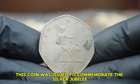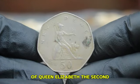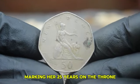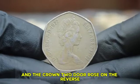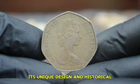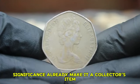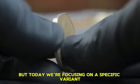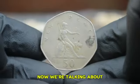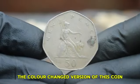This coin was issued to commemorate the Silver Jubilee of Queen Elizabeth II, marking her 25 years on the throne. It features an image of the Queen on one side and the crowned Tudor rose on the reverse. Its unique design and historical significance already make it a collector's item, but today we're focusing on a specific variant. Now, we're talking about the color-changed version of this coin.